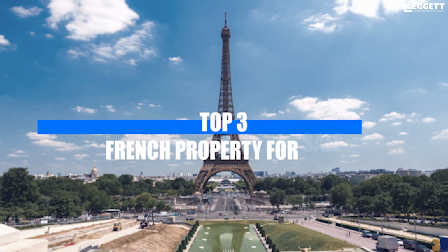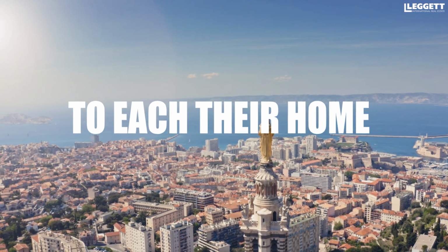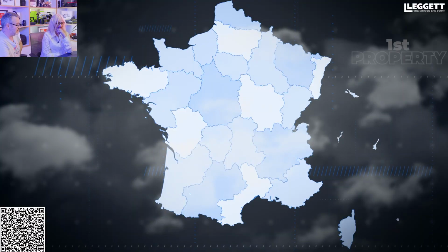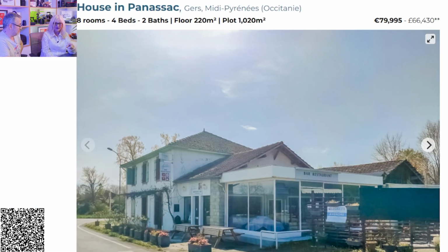€79,995. You could buy a house and a business, or you could just turn it back into a house. So now this is in the Gers, in the Midi-Pyrénées region. It's a 4-bedroom house with 2 bathrooms. Now bearing in mind, this is only €79,000. For more than 220 square meters in Gers. It's 8 rooms, and you're going to think it's going to be in bad condition. Let's go in and have a look.